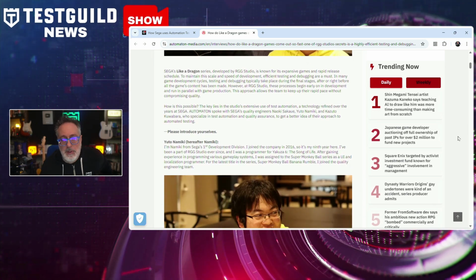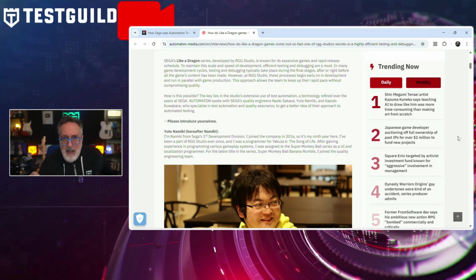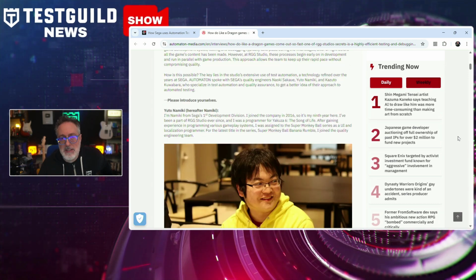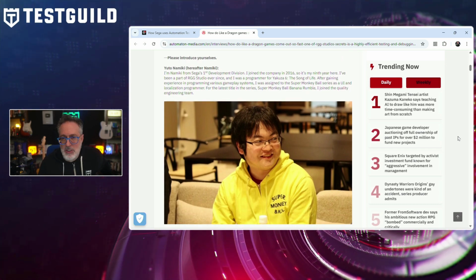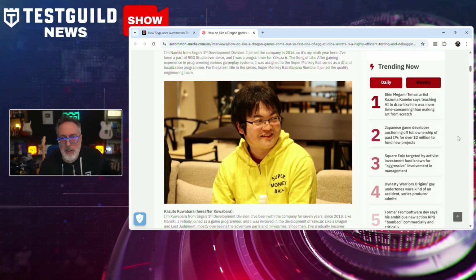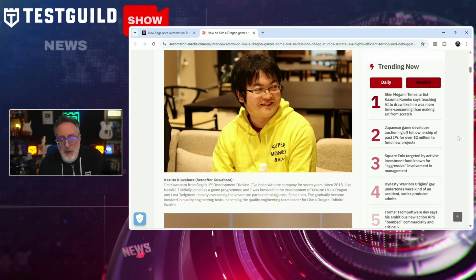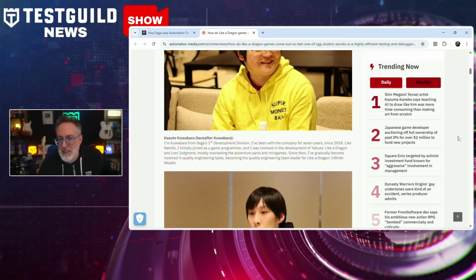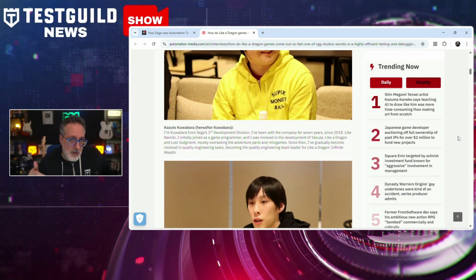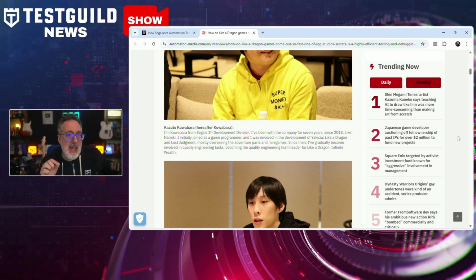And rather than waiting for complete builds, it goes over how RGG Studio integrates daily checks and constant playthroughs, enabling immediate identification of issues. Developers often work side by side with QA engineers, allowing for direct communication and quicker iterations. And this tight feedback loop also reduces the need for lengthy post-production testing phases and supports the studio's ability to release major titles annually.